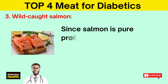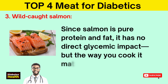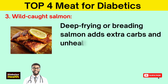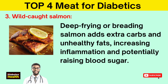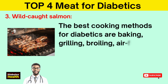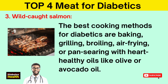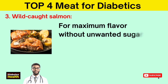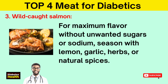Since salmon is pure protein and fat, it has no direct glycemic impact. But the way you cook it matters. Deep frying or breading salmon adds extra carbs and unhealthy fats, increasing inflammation and potentially raising blood sugar. The best cooking methods for diabetics are baking, grilling, broiling, air frying, or pan-searing with heart-healthy oils like olive or avocado oil. For maximum flavor without unwanted sugars or sodium, season with lemon, garlic, herbs, or natural spices.